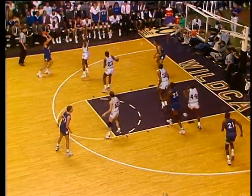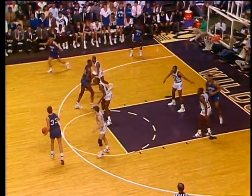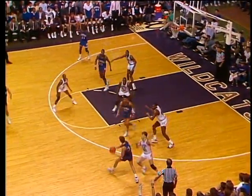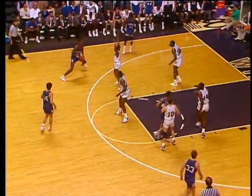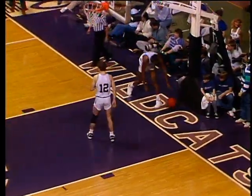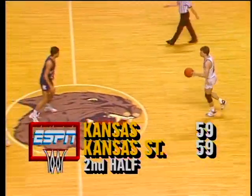3:17 left to go in the game. Good defense by Kansas State. Manning again had to come to the outside. He hits it. Give me the ball and let me take over. Might as well. Manning with 18. And it's tied at 59. Less than 3 minutes left.